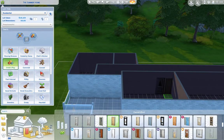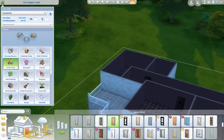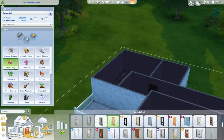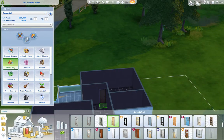Hi there, Shadows Players. I am building a house for a pair of Sims that I was playing last week who had a baby. So they have to move out of their tiny house in Windenburg into a slightly less tiny house in Windenburg. And when I moved the NPC girlfriend in, it turns out she had tons of money. So we've got a lot of money to play with here.